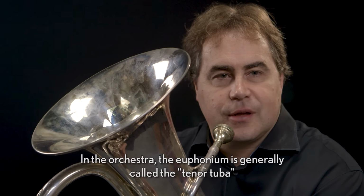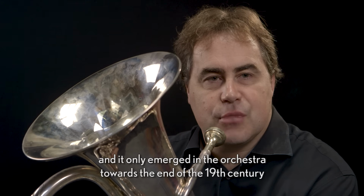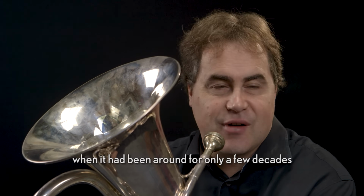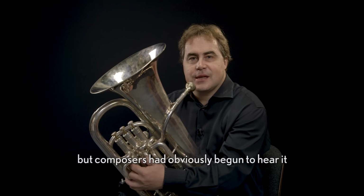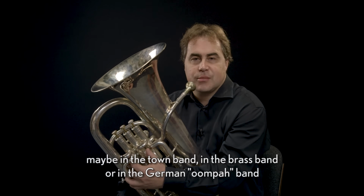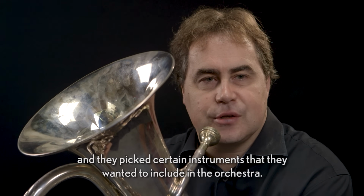In the orchestra, the euphonium is generally called the tenor tuba, and it only emerged in the orchestra towards the end of the 19th century when it had been around for only a few decades. But composers obviously began to hear it, maybe in the town band, in the brass band, or in the German band, and they picked certain instruments that they wanted to include in the orchestra.